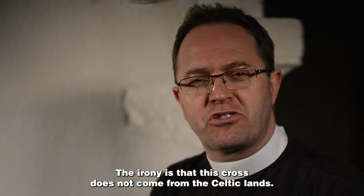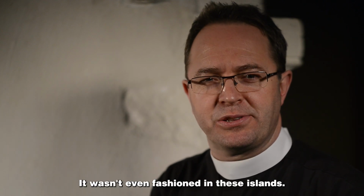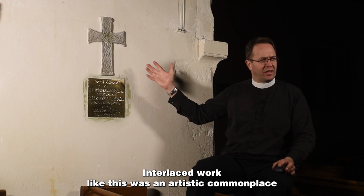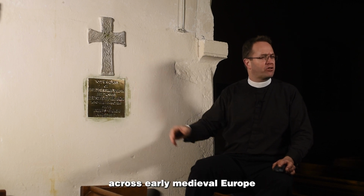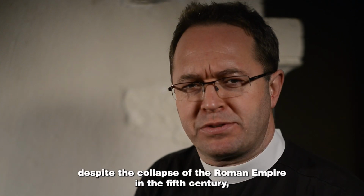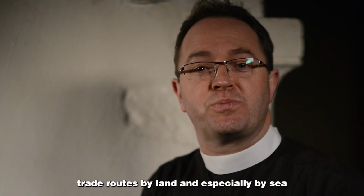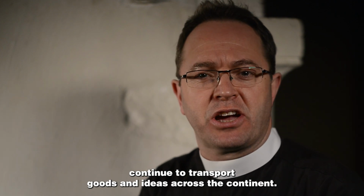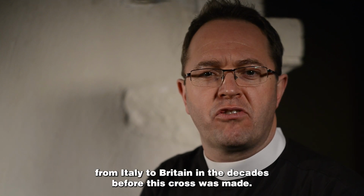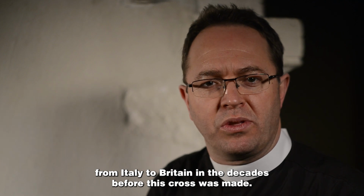The irony is that this cross does not come from the Celtic lands. It wasn't even fashioned in these islands. Rather, it hails from 8th century Italy. Interlaced work like this was an artistic commonplace across early medieval Europe, and even into the Near East, for example in Armenia. Despite the collapse of the Roman Empire in the 5th century, trade routes by land, and especially by sea, continued to transport goods and ideas across the continent. This included a wave of Christian missionaries from Italy to Britain in the decades before this cross was made.